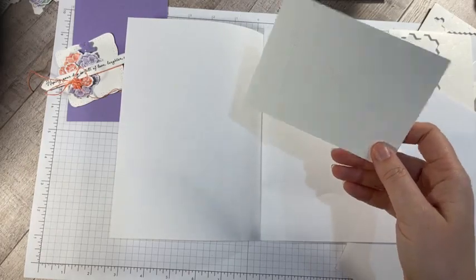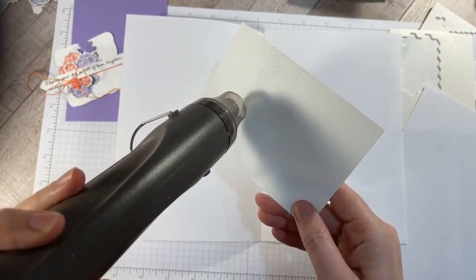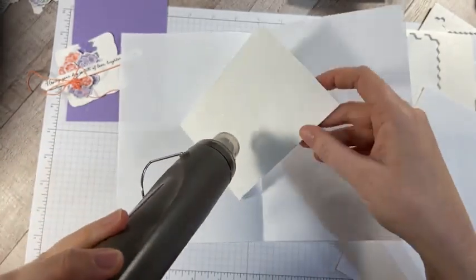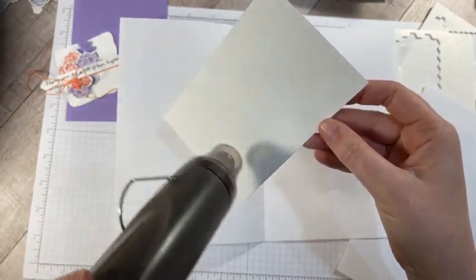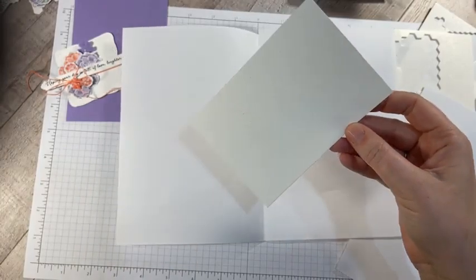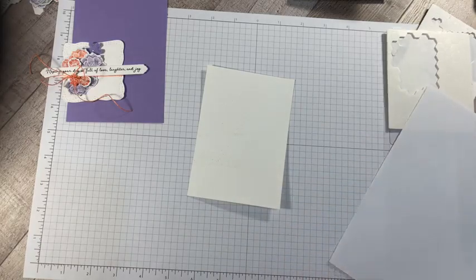Okay, cool. Rachel says buffering, but all good. Then you'll heat it, which kind of melts the stuff, which is my technical term for it.